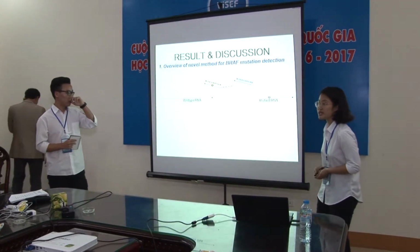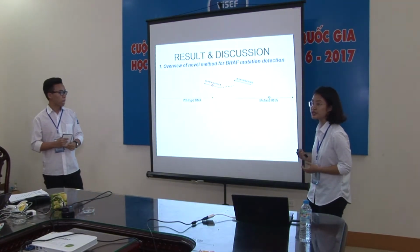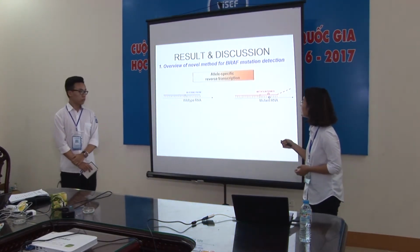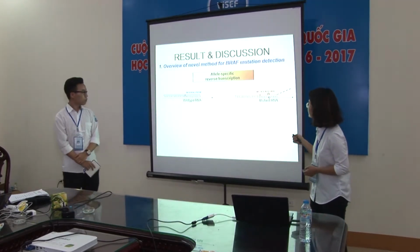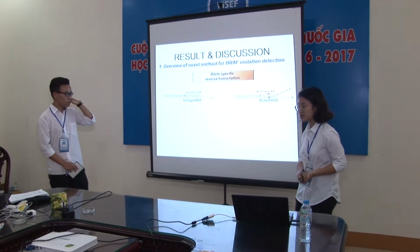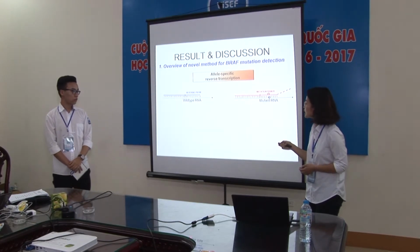And now we would like to present the results that our research has achieved. Firstly, we have completed the overview of the novel method for BRAF mutation detection, consisting of two main phases. The first phase is allele-specific reverse transcription. In this phase, we use the mutation-specific primer with the 5N tail and the extendable blocking probe without the 5N tail in order to distinguish between the RNA of the mutated gene and the RNA of the non-mutated one.